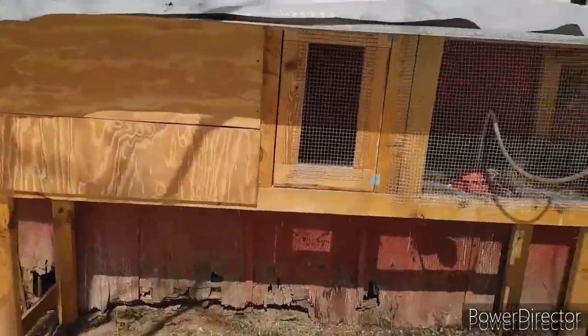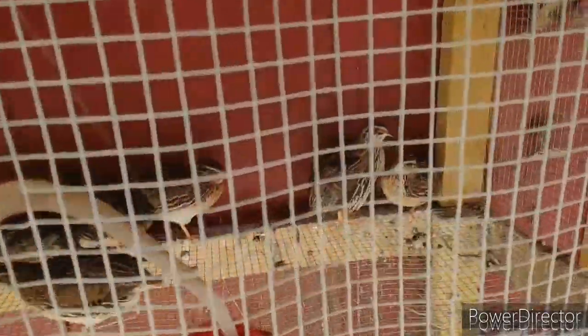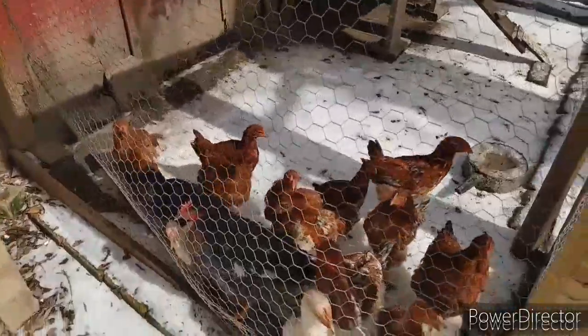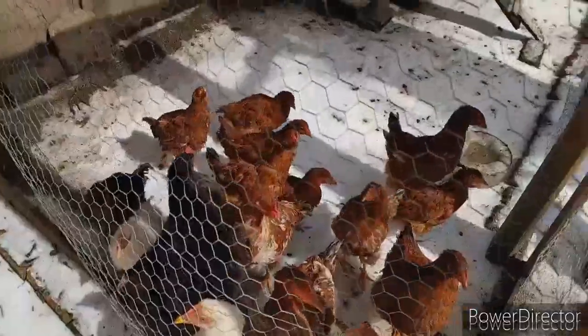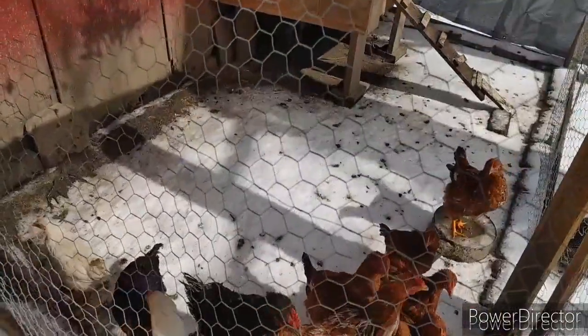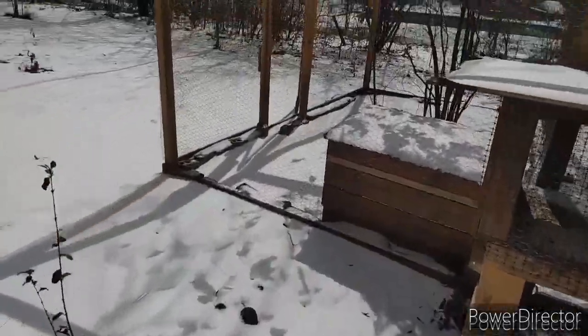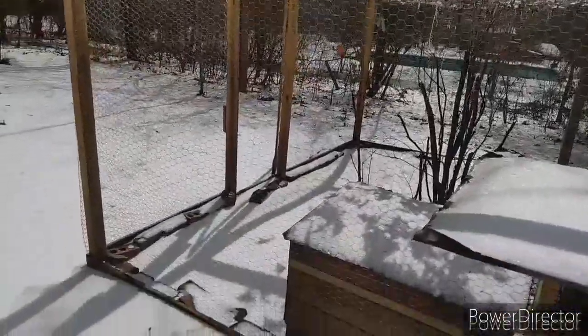Over here are our older quails. They're in there, chilling. There's an egg in there. These are our younger chickens. We actually have two groups of chickens in here right now. I had to move a set in here with these younger ones because they were in this pen over here and there just wasn't enough enclosure for them.